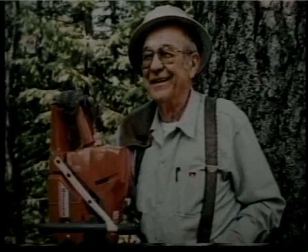Lars explains hand-falling techniques for the following segment. Some fallers cut the bottom part of their undercut with the handsaw, but they always had to chop out the slope with the axe because saws didn't cut at an angle. My brother and I never did like to cut the bottom part of the undercut because it dulled our saw before the end of the day.